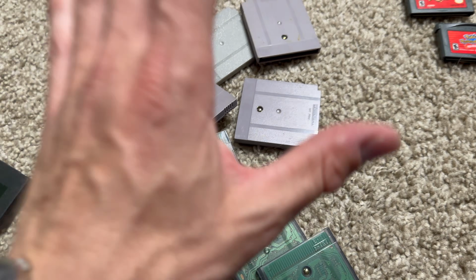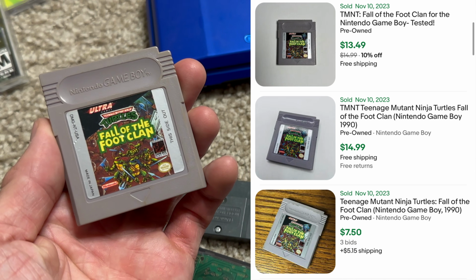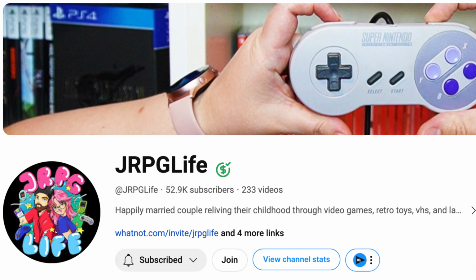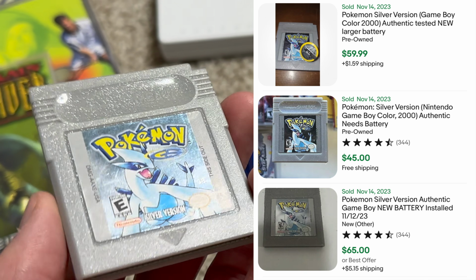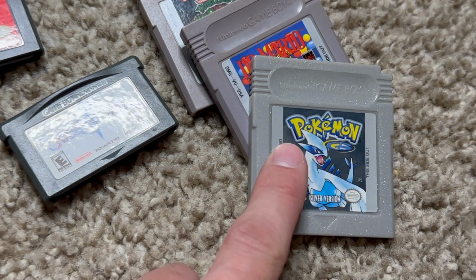I mean, honestly, I could flip over any of these games right here and they're probably gonna be great. All of the Foot Clan, Dr. Mario, JRPG, life's favorite game. Shout out to them. We got Pokemon Silver. I'm sure you could have guessed that one right there. That one's bossing, and I just learned how to solder the batteries on, so we're perfect in golden there.